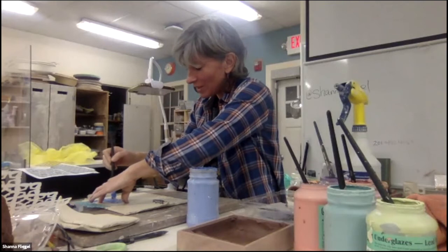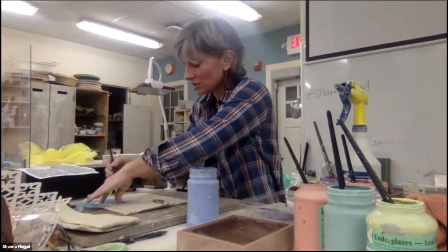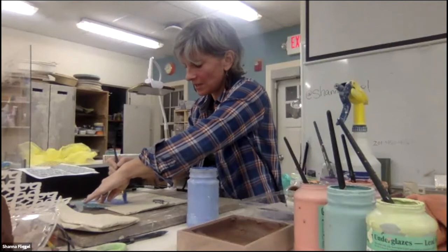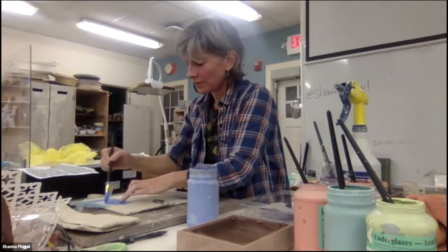So for me, layering is so important. It creates this whole process. I feel like I'm collaging textures, I'm collaging printed images, collaging lines. And for me, that's how I'm building the story. It's like all these layers that I'm taking the time to physically work through, which is one of the reasons why I love clay.